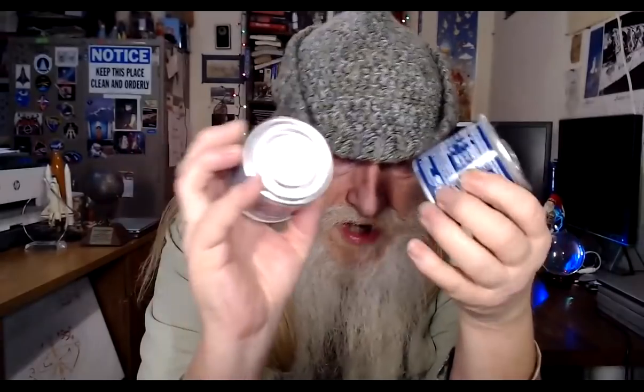You see that? This is bloated. You see on the bottom how that's bloated out? I hope you can tell. It's bloated out. By comparison, here's a can that's not bloated out. You see this can, it's still got a concave sucked in part. That's still sucked in. This is not. It's bloated. This is bad. I would not eat this.